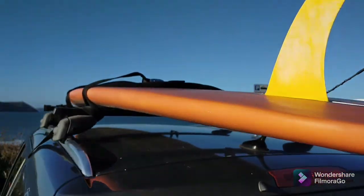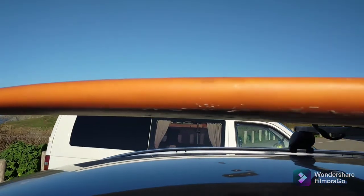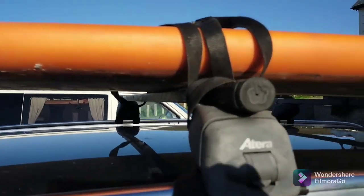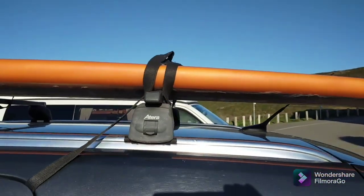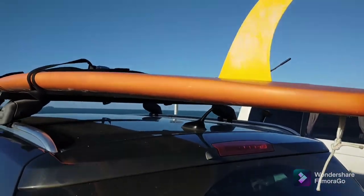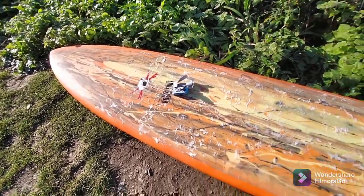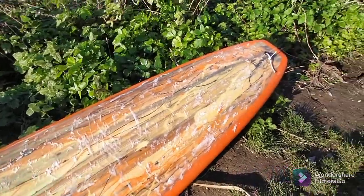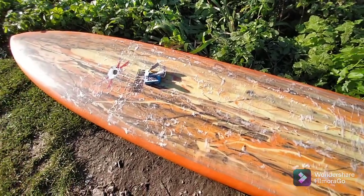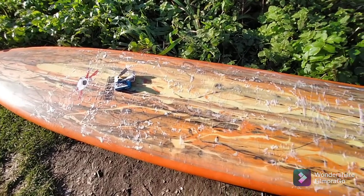You can definitely see this board is a wave catching machine. Like I said, I haven't ridden it much. I had it made specifically for these type of days, so it's going to be interesting. I haven't used it enough to get the full potential out of it yet. As you can see, I do need to do a proper wax job on this board. It's been a rush job, just smeared on. So I'm going to get some wax on this and get in the water.